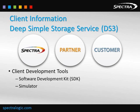The second way to get a client is we are also working with various software partners to have the client integrated in their software package. So if you, in the future, have certain software applications, whether it's in the media and entertainment space or the backup space, the archive space, if they've incorporated the DS3 client, you'll have that client available for use that way. The third way to get a client is to go ahead and build a client yourself.